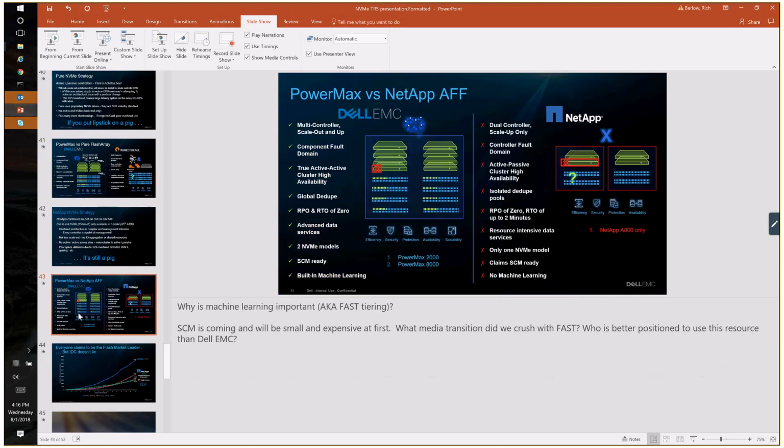There we go. One of the things, and I probably didn't state this very well because I'm probably talking too fast, is that one of our huge advantages going into this next media transition is that we have fast tiering already under our belt. We know how it works, right? Because with SCM, when we first release it, we're not going to sell entire arrays full of SCMs probably because it's going to be too expensive. That's going to look exactly like the flash transition, right? So I can see us using these really fast new devices as a tier, and we're really good at that. Whereas Pure, do they have any experience with tiering at all?